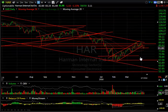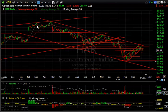HAR, well, it looks to me that HAR is in a long downtrend, having had 5 waves down, wave 1, 2, 3, and 4. I'm still looking for one more wave down, or at least a retest. It could take it down there 73.75, and then as low as 66.